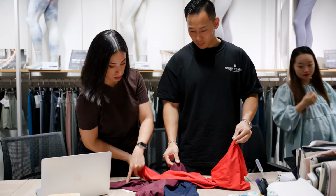samples. And I think with this current facility, we have about 60 styles in production, 40 to 60 styles. So we're going to be reviewing the products first, and then we're going to take you on a tour of the entire facility.